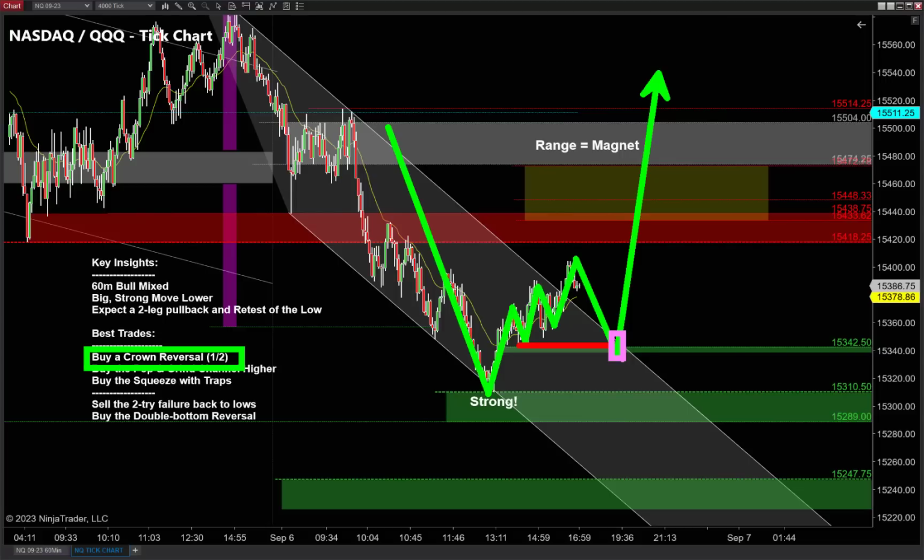And if you're new to this stuff, it might be 0 size, right? It might be waiting and waiting for that double bottom and then going from there. But I want to go big on my best trades, right? And this does not qualify as that best trade. It's a good trade, but it's not a trade you want to go, at least for me personally, I wouldn't go full size position on a crown reversal.